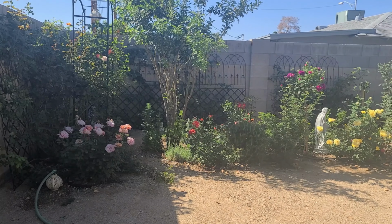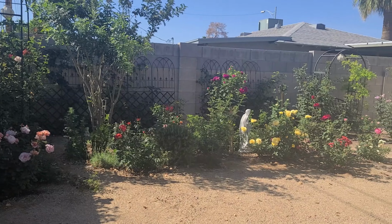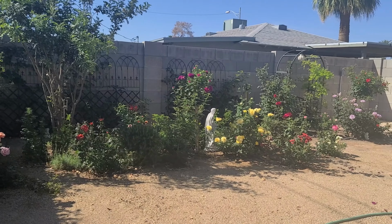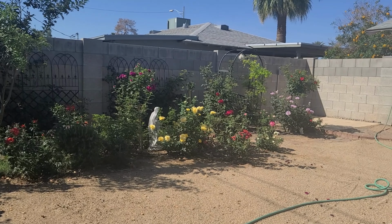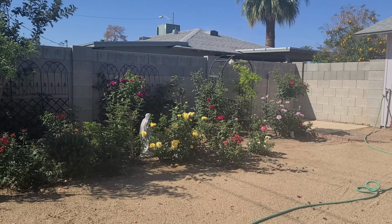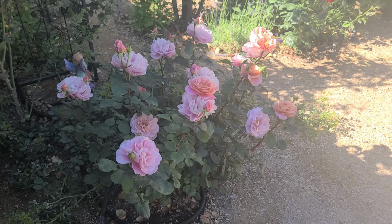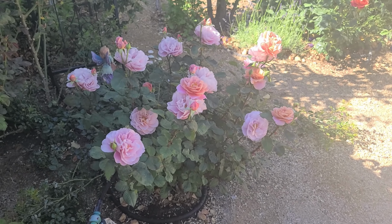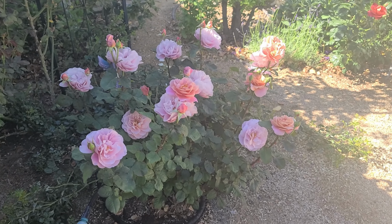Okay, and then here's the side rose garden. Some have started to bloom, like the yellow Doris, Twilight Zone, the Oklahoma, and the purple one is Blue Girl. So this one's Distant Drums. This one bloomed a little later than the other one, and it looks just as pretty.